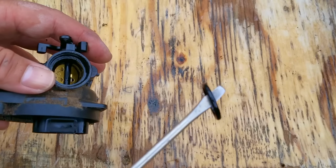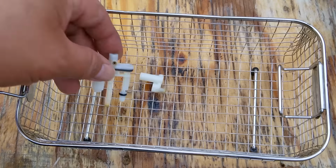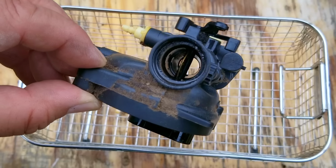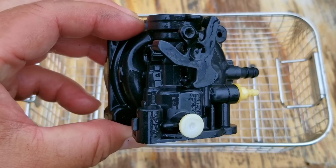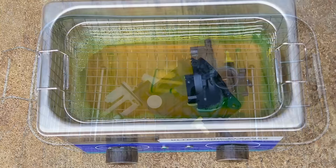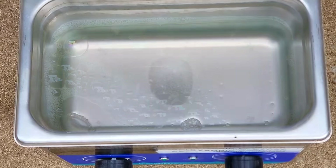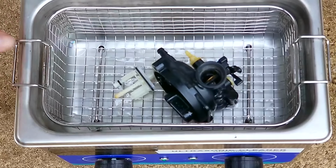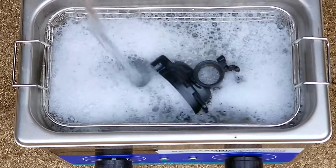So after taking off as much as we can from this carb, we're going to use an ultrasonic cleaner to help us clean it, but there's an issue. I can't just throw the main body of the carb in the cleaner this way. The reason why is because all that dirt on the body will pollute the solution and could possibly deposit the dirt somewhere where it shouldn't be. You'll see what I mean later on, but in hindsight, I probably should have cleaned off the body of the carb before taking it apart. So after 30 minutes of cleaning, I'll then remove the solution, that way we can do a rinsing cycle in clean water. Now you don't have to use an ultrasonic to clean your carb. In fact, in a lot of ways, it's almost faster and better if you do it the traditional way.